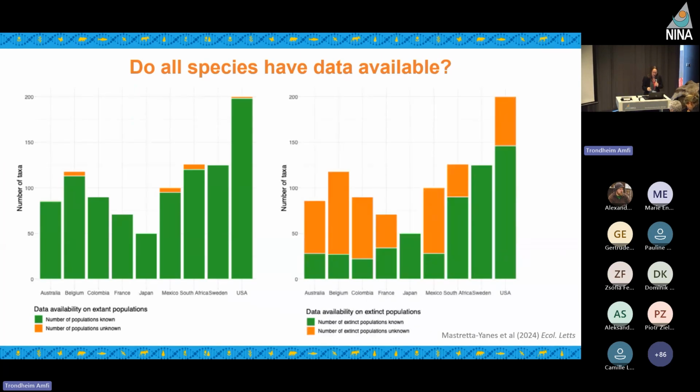If we, however, look at the available data on extinct populations, this was a much bigger challenge, as you can see. The orange bars here are the number of unknown extinct populations. So these are cases where, for individual species, the assessor answered, I cannot determine the number of extinct populations.